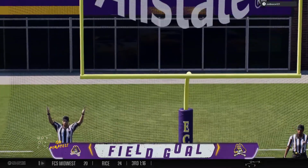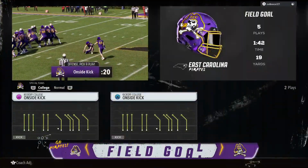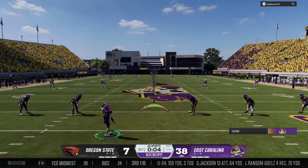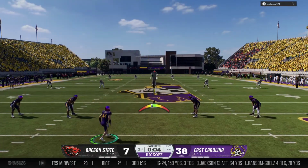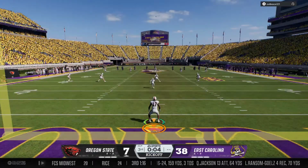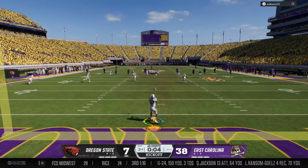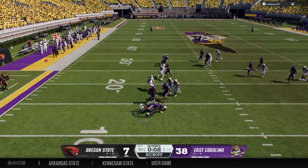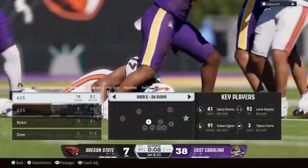Didn't make him sweat at all. It's good. And that'll add 3 more to a lead that is already way out of hand. They keep pushing that lead out, and the kickoff team's getting some work. He'll bring it out. It's Durant. And the coverage team able to make the tackle.